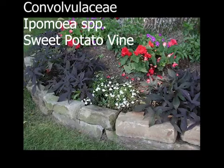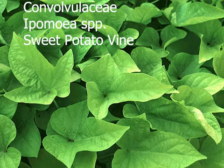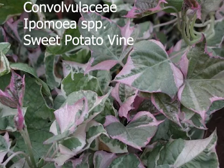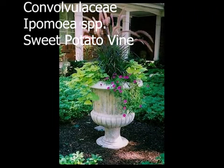Convolvulaceae, Ipomoea species, sweet potato vine. Sweet potato vines are in the morning glory family. The vines have a milky sap with funnel-shaped flowers. It is a perennial, and an annual in a harsh environment. It makes a great accent plant. It has 3-lobed leaves, heart-shaped and alternate. They come in purple, yellow, and variegated. The tubers are edible and can reach basketball size.